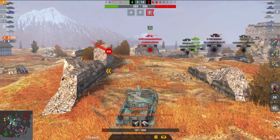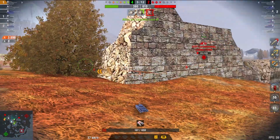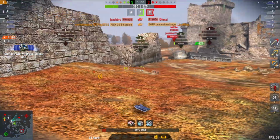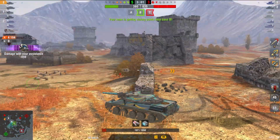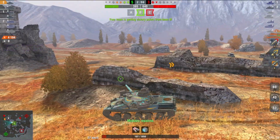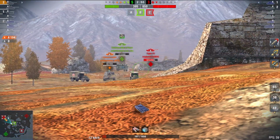Now, this is not to say the tank is pants, far from it. The 30B has a unique playstyle. It's not designed to play a spotting role. After all, you're more likely to be spotted due to your profile and, yeah, I know I've mentioned it a few times already, its big cupola. Crazy. And it's very poor view range. 276 meters isn't really good, to be fair.